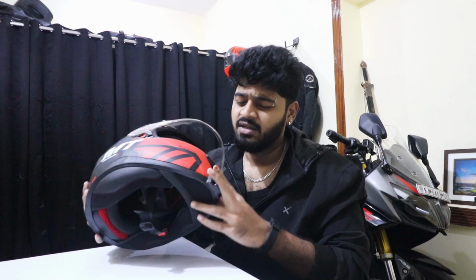And the chin curtains itself, I found most of them to have just a thin transparent cloth, like what they use in Victoria's Secret, but not good enough to block a lot of wind when you're at high speed. This one felt thicker and I was more confident about this than the others. So I ended up buying this one.